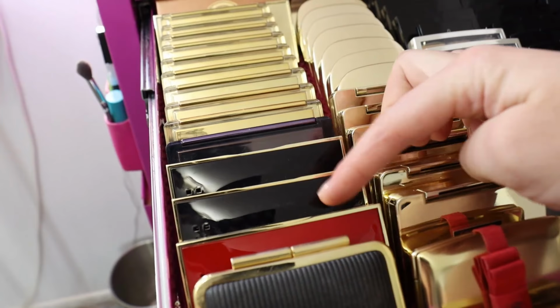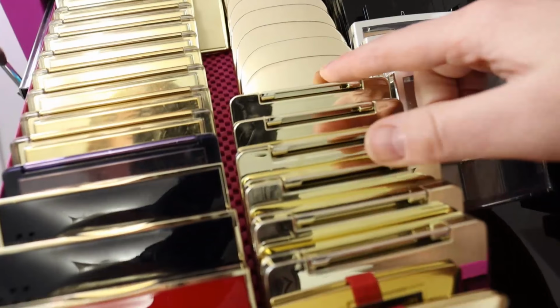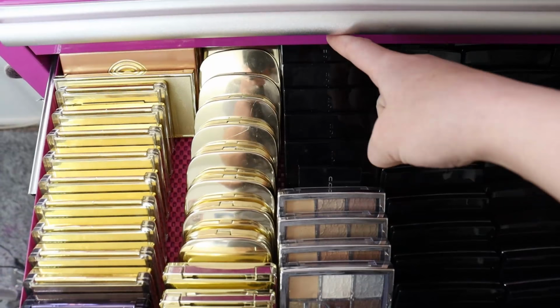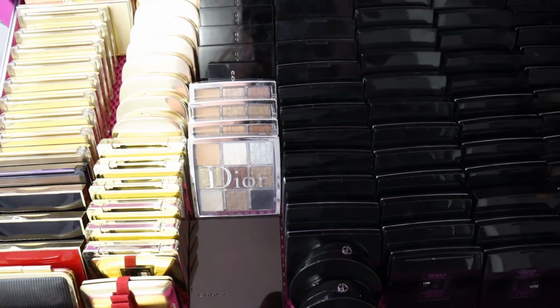These are the older ones, some summer ones. These are all Dolce & Gabbana. These ones are Guerlain, a little Estee Lauder trio right there. This is a Suqqu Holiday palette, Dior palettes. And then more Suqqu quads back there, which I wish so bad we had Suqqu more readily available here in the States, but it is what it is, probably for the best.